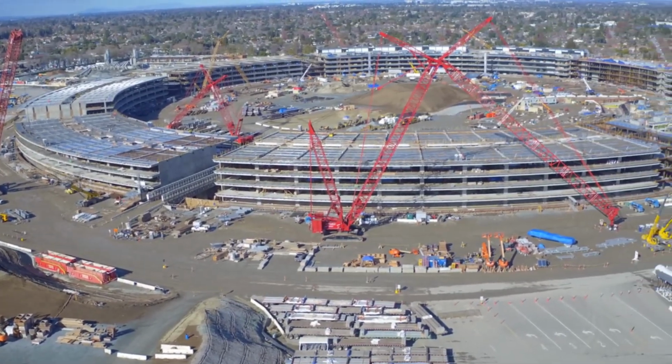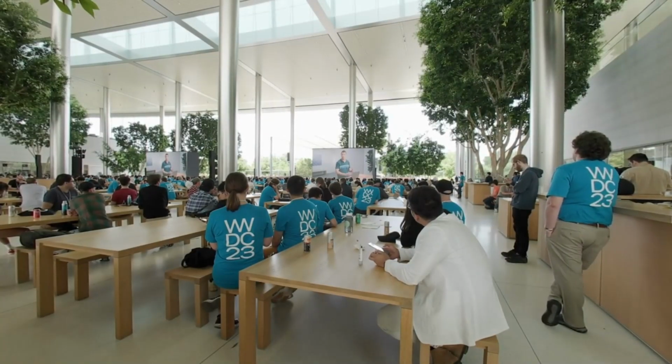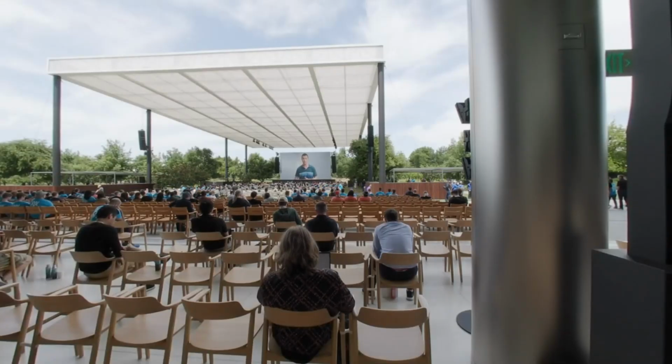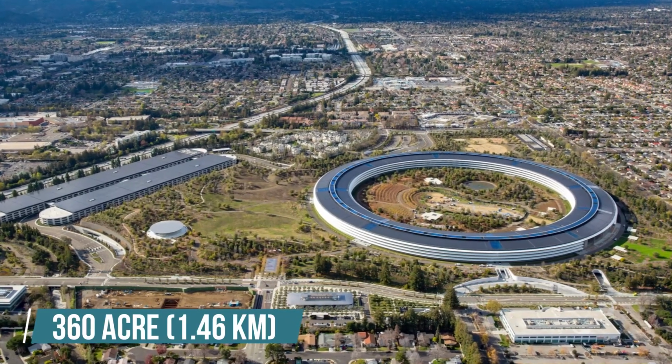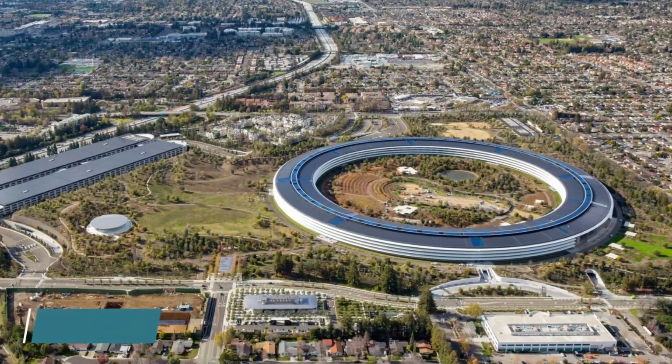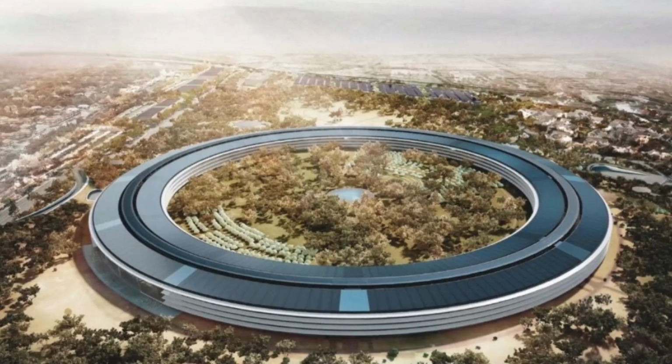As Apple continued to grow, it needed more space for its employees, so the company was forced to rent nearby properties to accommodate its total strength. It was pretty clear by this time that Apple needed a more coherent workspace instead of the giant mess that they were working from. The new 360-acre property was previously the home of HP Company, where Steve Jobs did his summer internship, so this location was also somewhat personal to him.